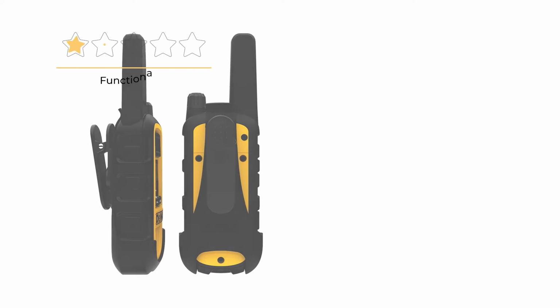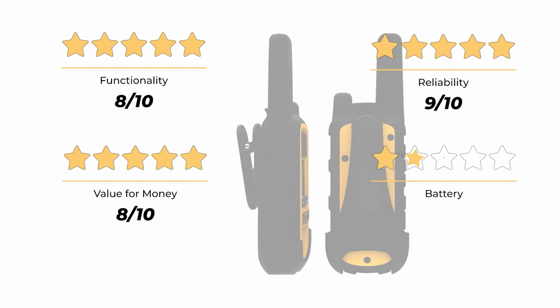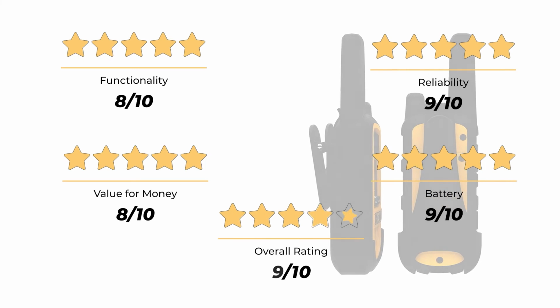Our rating for functionality is 8 out of 10. Reliability, 9 out of 10. Value for money, 8 out of 10. Battery, 9 out of 10, for an overall rating of 9 out of 10.